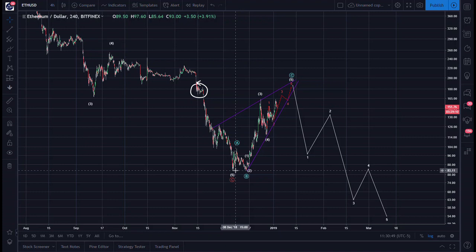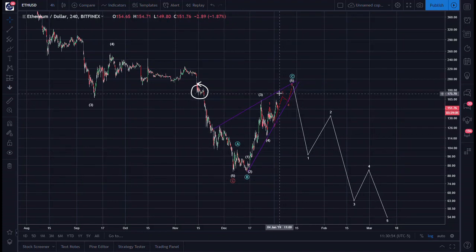So for the swing traders out there, if I were a swing trader, I would start taking profits at anything above the 170s, ladder out. And if you didn't finish laddering out and price breaks the lower purple trend line, sell.